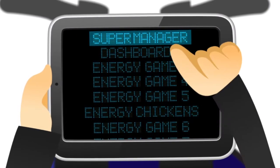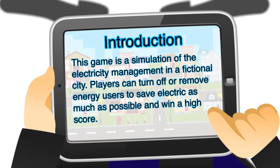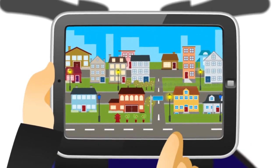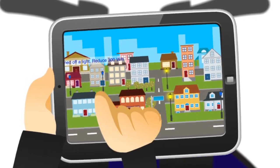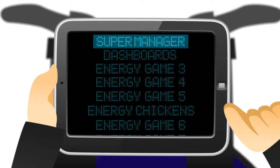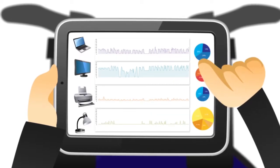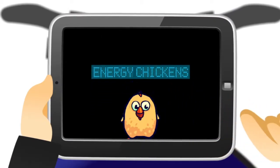Well, Super Manager, a simulation of the electricity management in a fictional city. I'll turn off this light and this one. And this one. And remove this one. Well, this shows me how to save energy, but I'm not really responsible for the outcome. Okay, let me try dashboards. Well, the dashboards give me very detailed information, but how are you going to make me feel that energy saving is important? Voila! That's my job!